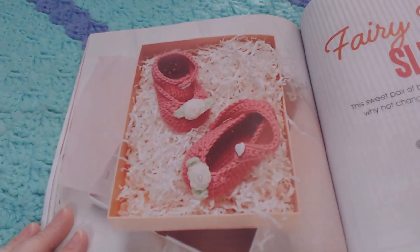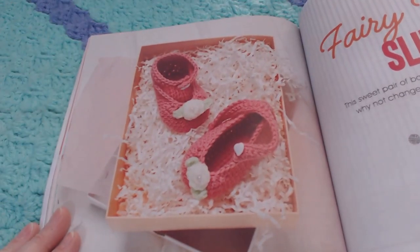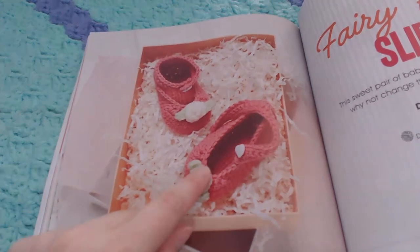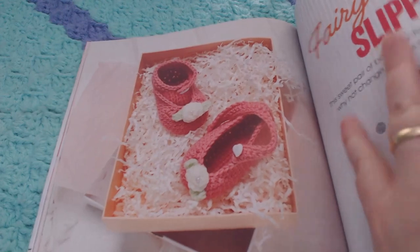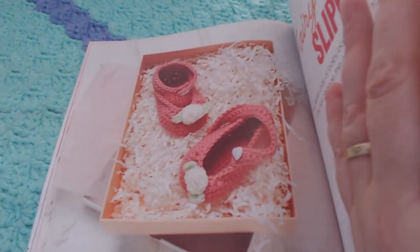Right, then we have the fairy princess slippers. Now, these are little ones. With little roses popped on the front there. And the design itself is quite nice and simple.